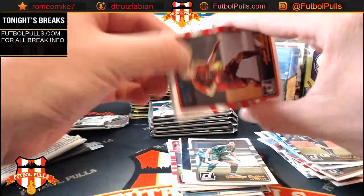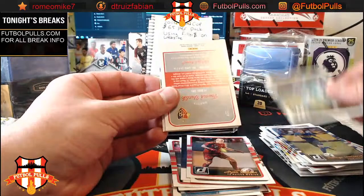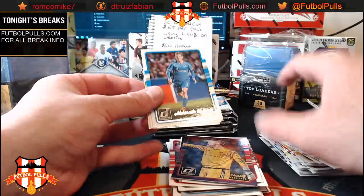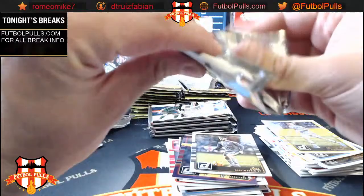Arjen Robben, Johannes Gaes, Bentancur, Michael Essien, Thomas Vaklik, Purple, Alexander Kokorin, Isco, and Simon Kier. All right, no rookie yet. Or Donruss debut, I should say. In 2016, they were called Donruss debuts.